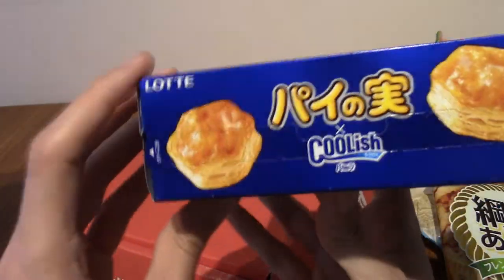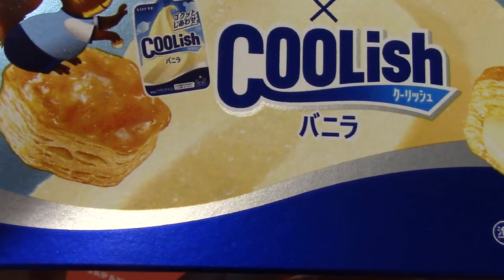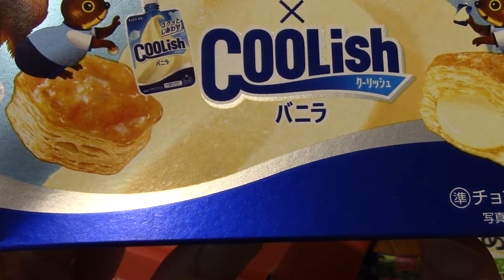Yeah, I've had choco pie before. Very excited to see what this even is. But yeah, I'm guessing like sort of vanilla or something. It does say Baera. Baera. So I don't know. Let's see.